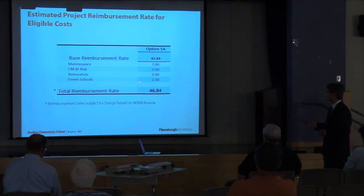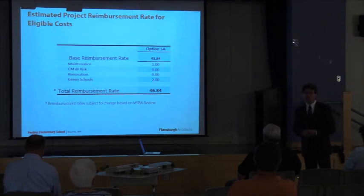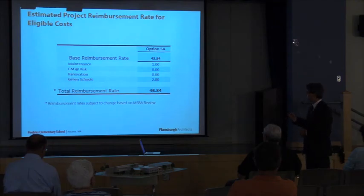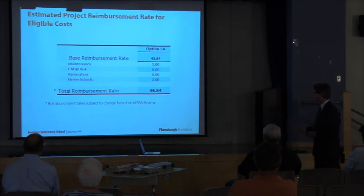And then green schools. Having designed very energy efficient schools, you're in a great position because your architect is one of the best in the state at designing highly energy efficient green schools. So we're very, very comfortable that we'll be able to get those 2 additional reimbursement points, leaving a total of 46.84% of eligible costs.